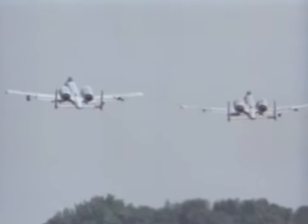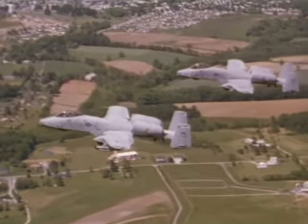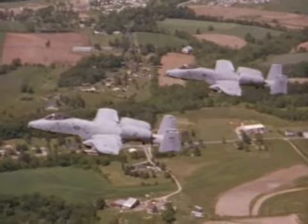Most about the Guard is that we can just continue to fly as line pilots until we're 55 years old, an opportunity you usually don't have in the active duty. We enjoy flying, obviously, more than anything in our career, and that's why we joined the Guard. Affection and enthusiasm for flying the Warthog makes the rigorous training seem less demanding than it is.